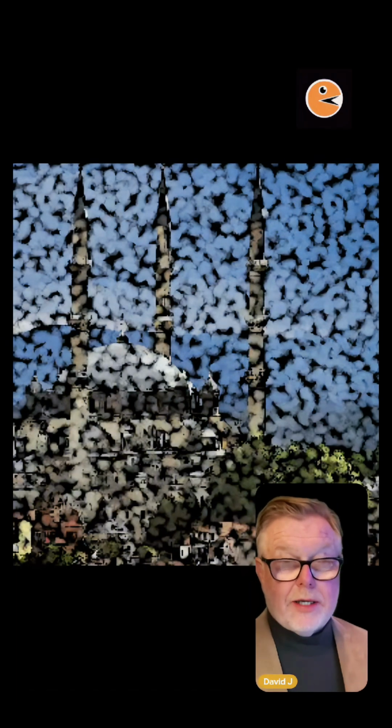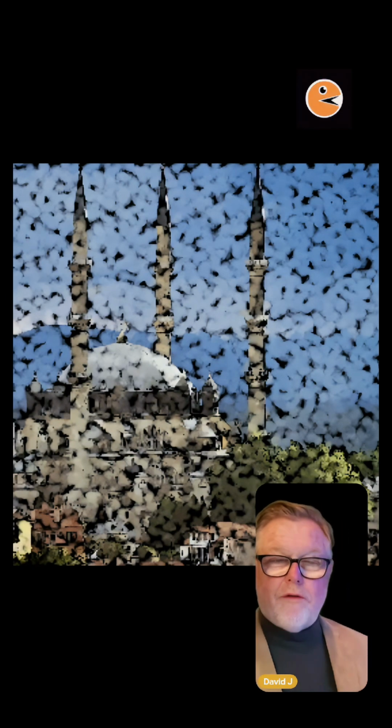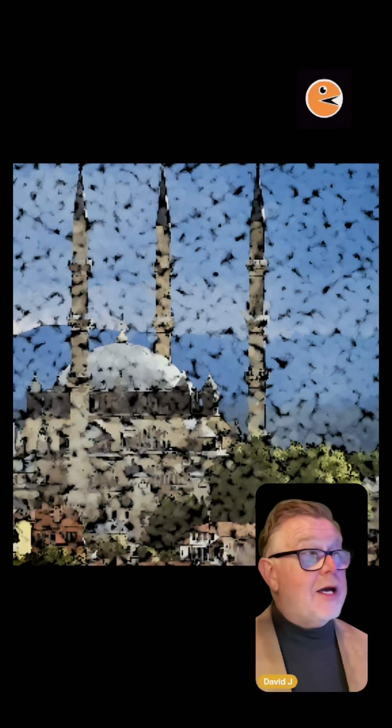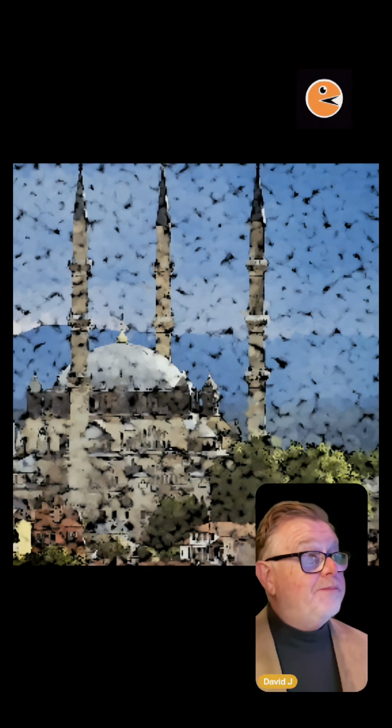This mosque is considered one of the finest achievements in Ottoman architecture. It was designed by the renowned Ottoman architect, Mimar Sinan. Never heard of him, sorry. Mimar Sinan, at the height of his career. The mosque features four towering minarets, each over 80 meters tall. Its massive central dome with a diameter of 31 meters was an architectural marvel at the time. Anybody know? Yeah, minarets, 80 meters.